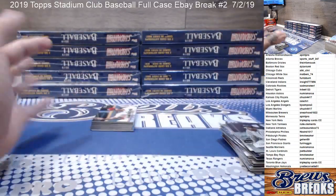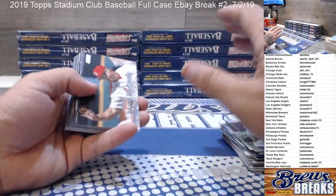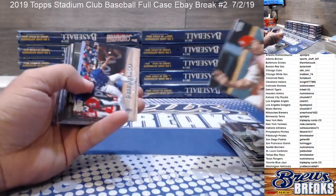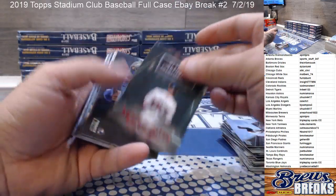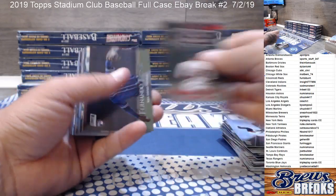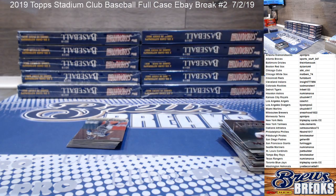I'm sorry, guys. I know I started slowing down the breaking and I talk with my hands a lot, so I do apologize. Pete Alonso. Some of you guys are like, come on, bro, just break, damn it. Mookie Betts red. Fernando Tatis Chrome. Yeah, this break's already going to take an hour and a half. Now you're going to push us to 2. I'm sorry, guys.